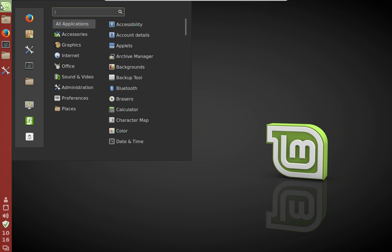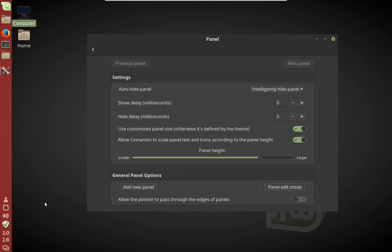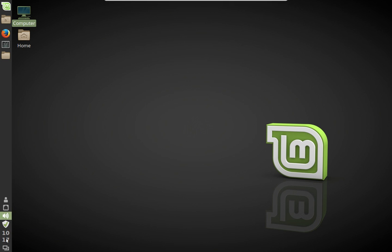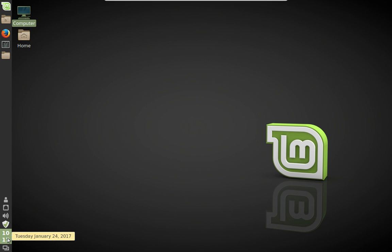It looks more like a Unity panel, except the position of these is now a little weird. The clock renders funny. Look at this. Let's go in here and do date and time and see what happens if I change this clock to... Let's make it not 24-hour format. Let's do AM PM. Well, that's a little strange. The numbers are stacked up like that. So, okay, there you go.